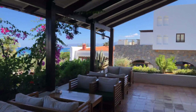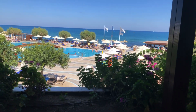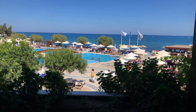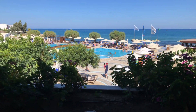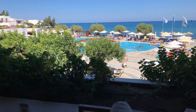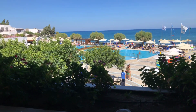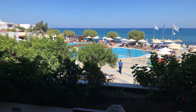You've got mountains over there in the distance. It's overlooking the pool area, and then just beyond that is the beach. So you haven't got far to go. So let's have a wander down and look at this first pool, have a wander around the beach, go into a restaurant, then we'll take the buggy all the way to the top of the resort. I'm sure they will, and we'll show you what else there is. Catch you in a minute.